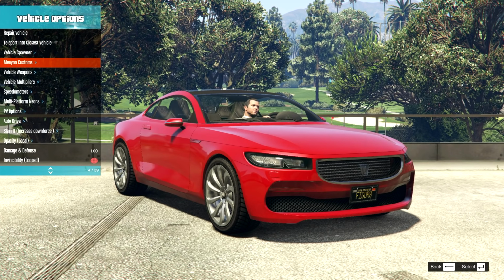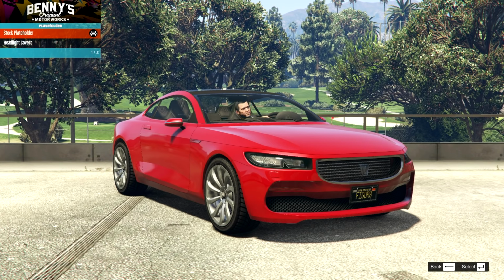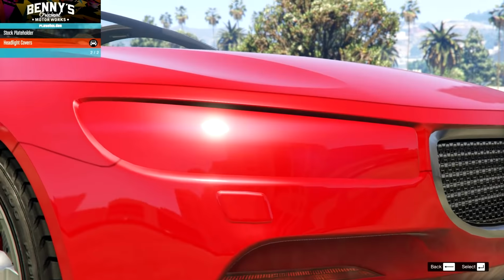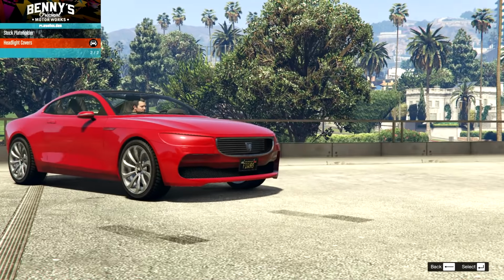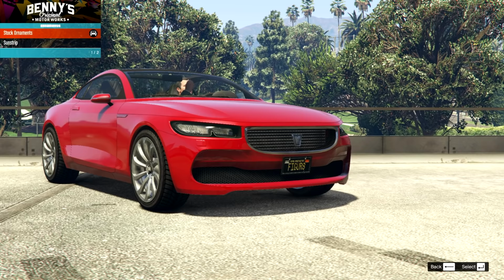So if we just go to Menus, Customs here, we actually have some stuff in Benny's that we're going to check out first. So we have some headlight covers. Ooh, okay. That's interesting. I don't know what that's going to go with. Maybe that will tie in with a livery or something later. We'll keep that stopped for now. We can always come back to this.